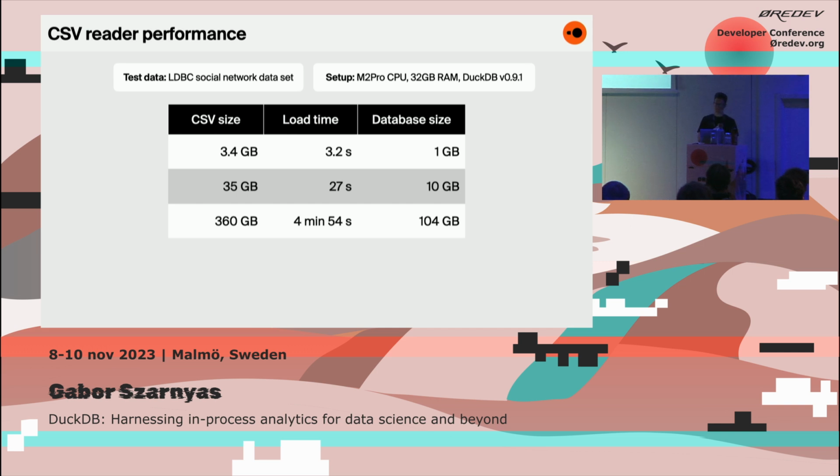Well, for this, I reached back to my academic research and I grabbed something called the LDBC Social Network Benchmark dataset. And I used this dataset to demonstrate the loading performance of DuckDB. All of these experiments were run on this very laptop where I'm presenting from. And I made 3 different scale factors to demonstrate different use cases. The smallest one, 3.4 gigabytes, is something that you can load in just 3 seconds, basically in interactive time. The medium one, which is 35 gigabytes, is something you can load in less than half a minute. And even the largest one, which required me to clean up some disk space on my laptop to fit, that fits within less than 5 minutes.